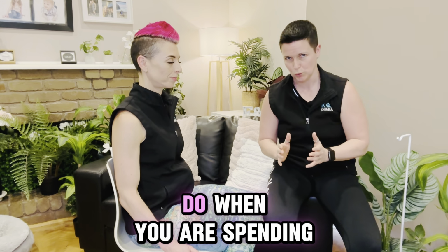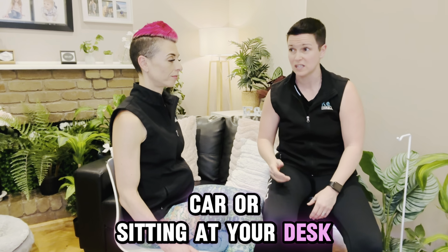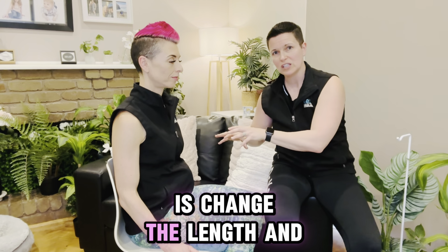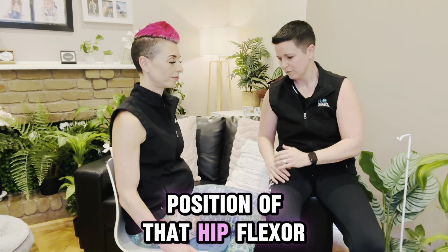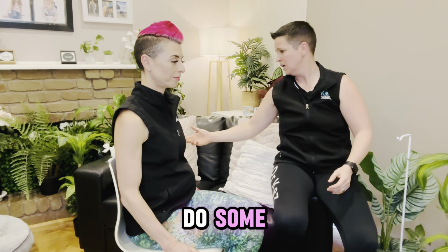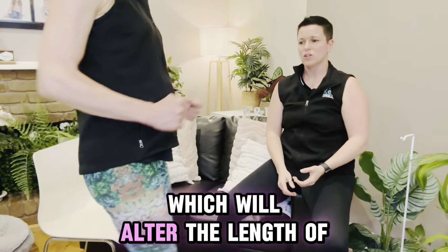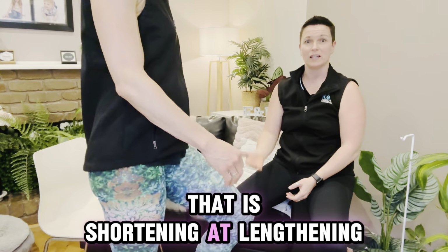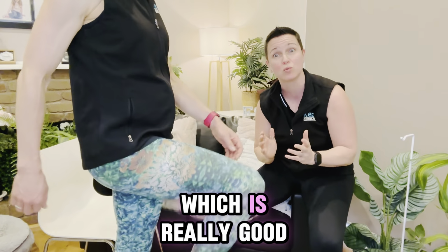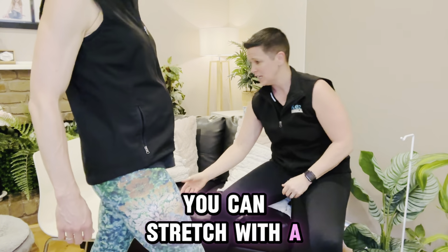What we want you to do when you are spending lots of time sitting, this includes traveling in the car or sitting at your desk, or even sitting during your job, doing whatever it is that you might be doing, is change the length and position of that hip flexor. So we get up and move around if you possibly can. Obviously, you can get up and move your chair out the way, stand up and do just some marching on the spot, which will alter the length of the muscle. That is shortening it, lengthening it, shortening it, lengthening it. When we do that, massive increase in blood flow, which is really good for a muscle that's been stuck at one length for ages. You can stretch with a hip flexor.